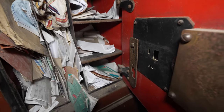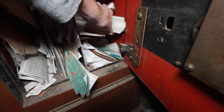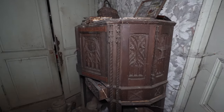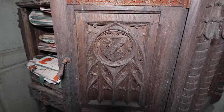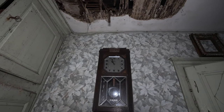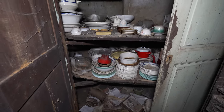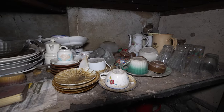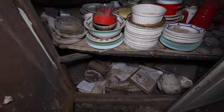So I don't really want to go through a lot of it. Doesn't look like much anyways. Look at this cabinetry over here. It's got the shield. The clock is still hanging on the wall. Look how decayed these photos are. You can't even see them anymore. Look at all the dishes and glassware, tea kettles, plates.